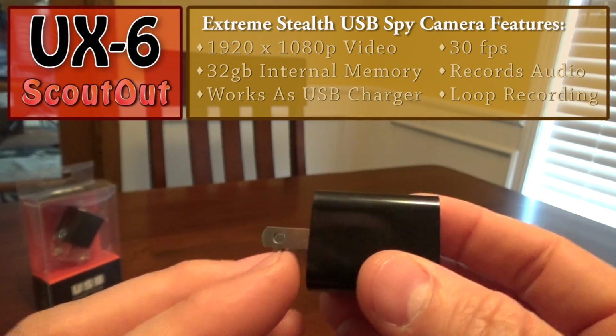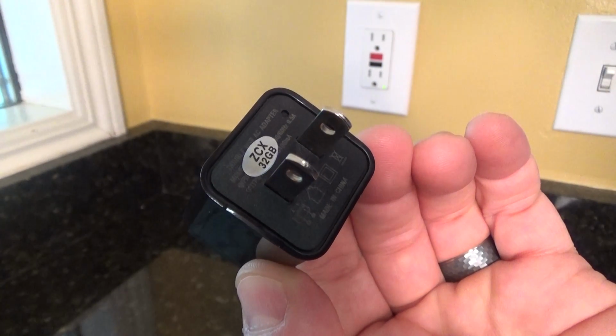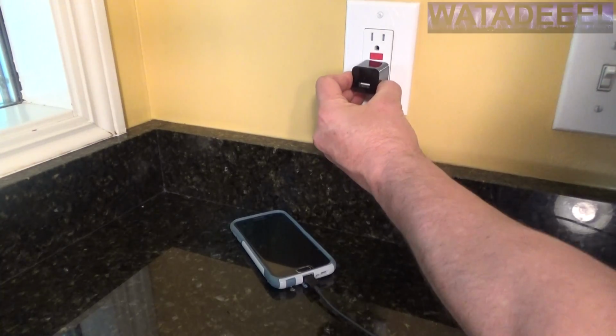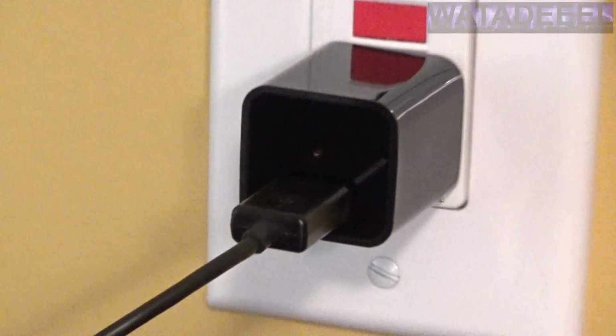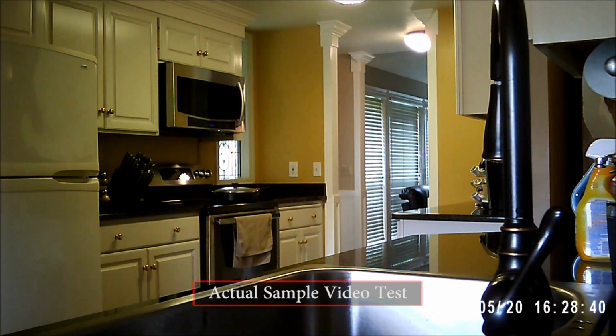This is the UX-15 Scout Out. You probably already know what this is, or at least what it appears to be. This looks like your typical USB wall charger. Everybody knows what it does. You plug it into the wall and charge your phone or iPad with it. However, hidden within is a high-definition 1080p video camera with audio recording capability.